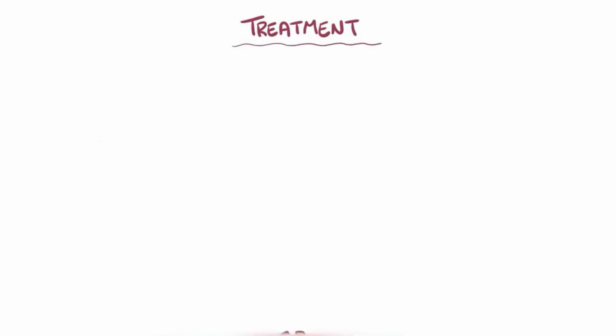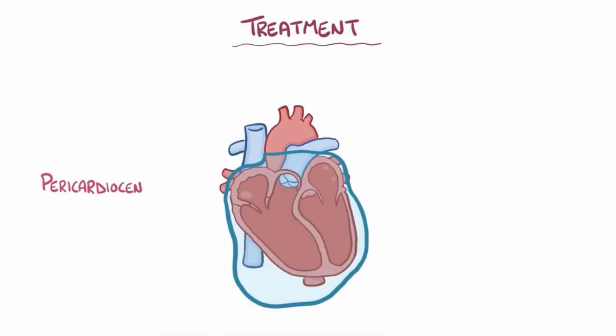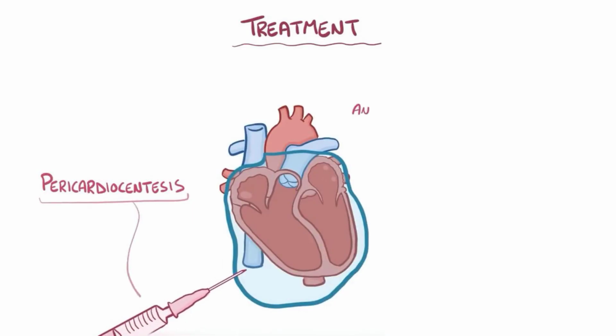Treatment of cardiac tamponade in the acute setting is pericardiocentesis, and that's where a needle is inserted into the pericardium to drain the excess pericardial fluid. After that, the underlying disease is typically addressed.